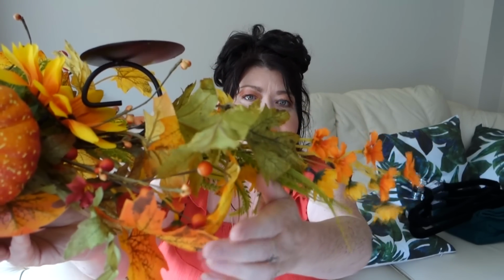But you know what, I was like, could I make this cheaper? Because I thought I was going to take the inspiration from it and make it. And I did buy some things, and I'll go on to them next and show you. But oh, look, it's got little berries in as well. You see the berries? This was $22.99.